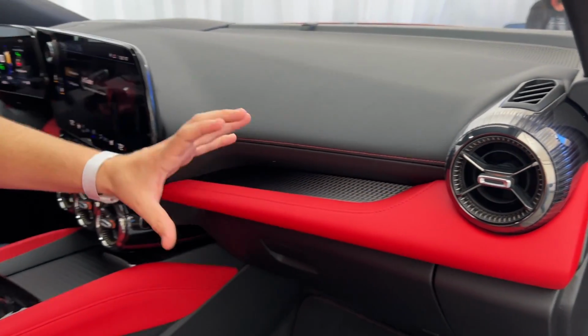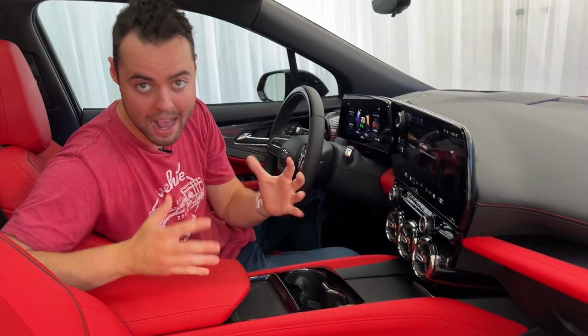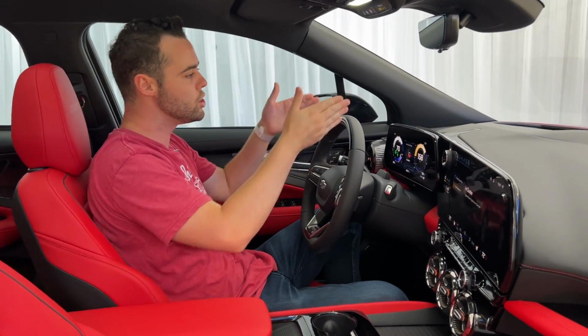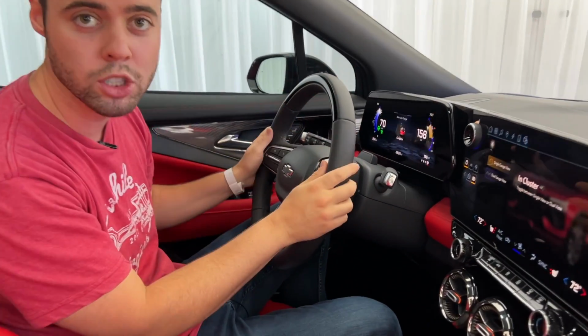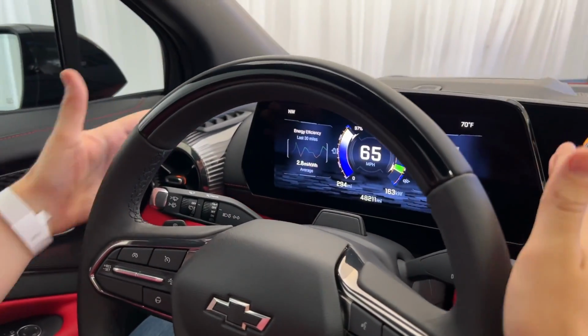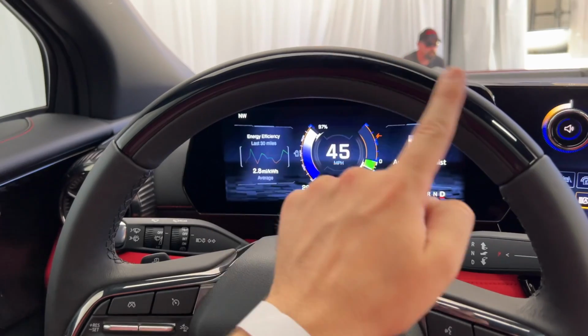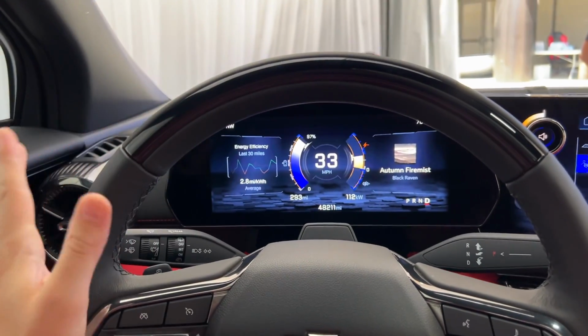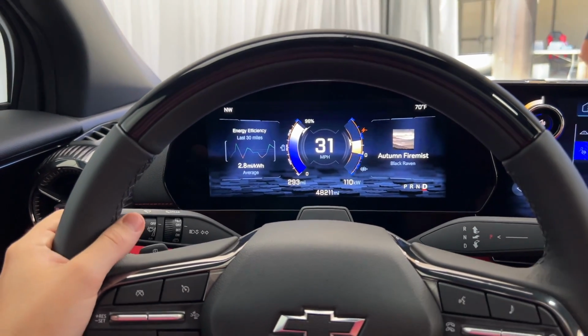Now, the vents actually house ambient lighting. We've got ambient lighting as standard on the car, and if you go to the SS or RS trims, you actually get more customizable features in the ambient lighting. Moving on to the center display for the instrument cluster, we've got an 11-inch unit that looks gorgeous. I like the shape of it as well. Now, if we look at this part right here on the steering wheel, this actually illuminates in different colors when you activate Chevy's Super Cruise.